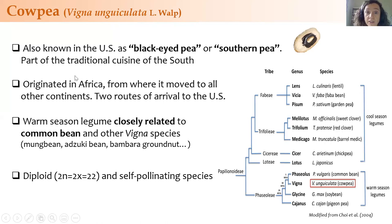And the crop originated in Africa. And from there it moved to all other continents. It arrived in the US following two routes. It was brought to the southern states by African slaves in the 1700s. And they grew cowpea not only for the grain, but also to enrich the soil and to control weeds. And cattle used to graze on cowpea, and that's where the name cowpea comes from. And there's another route of entry to the US that we discovered recently, which is that cowpeas arrived in California with the Spanish missions. Okay, so that was really nice to discover.